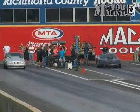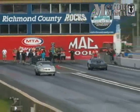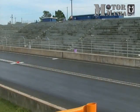Major on the two-step goes in. Waiting on Zabo. Tree coming down. Major kicks the tire. Zabo going to the center line, just pulls it back. Runs a 480 at 129 mile an hour.